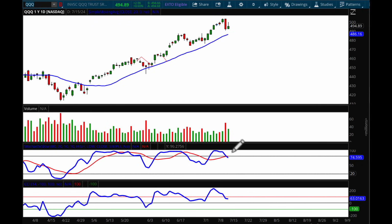Now, because the stochastic crossed today to the downside, I am looking at my trading checklist and I'm basically putting the check marks where I see buy signals and sell signals. So while the bullish harami is technically bullish, the shooting star with the long shadow on top is bearish, and the bearish candle from yesterday is bearish. The drop in volume on the way up is bearish. The cross with the stochastic is bearish, and we have a sell signal on the CCI, which is bearish, and we also have a gap down below the market that is going to act as a price magnet. So you can see how useful that trading checklist is, especially after you memorize it.